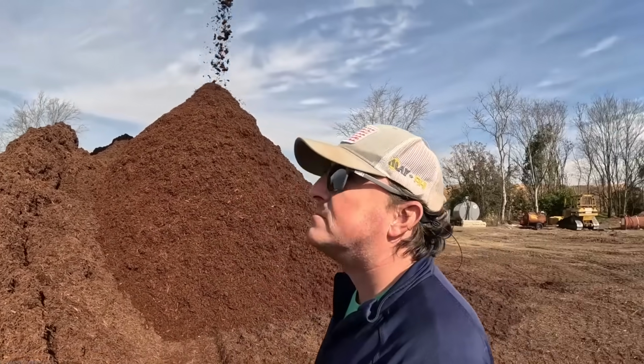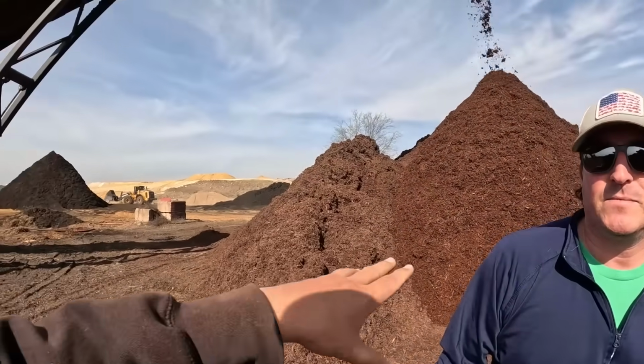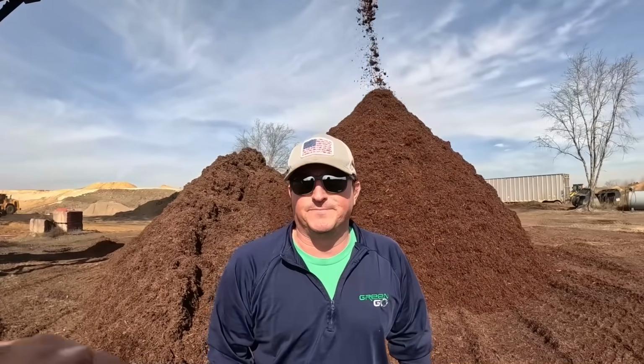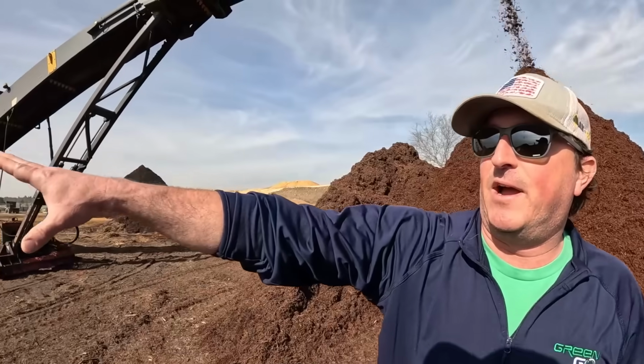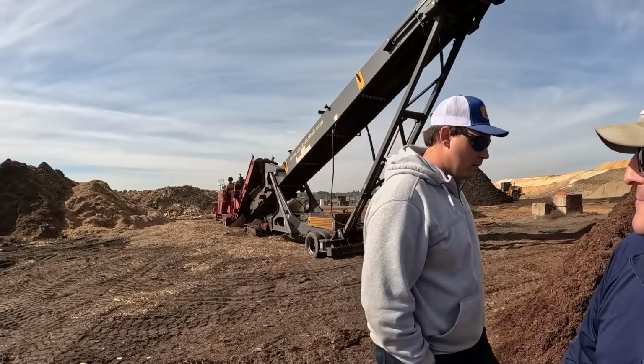So right here, you set the stacker up to make that pile. Yep. You'll do this here, and then your black mulch over there. Yep. We just keep rotating around the stockpile, so you don't have to move it so far. Well, that makes sense.